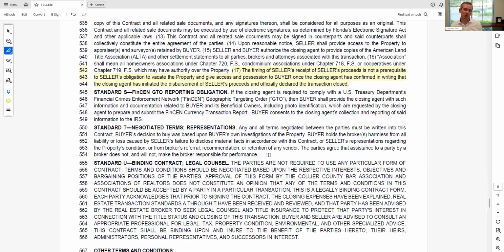This is a follow-up to page 1 about access and possession. Timing of seller's receipt of seller's proceeds is not a prerequisite to seller's obligation to vacate the property and give access and possession to buyer once the closing is confirmed in writing that the closing agent has initiated the disbursement of seller's proceeds and officially declared the transaction closed. This gives a lot more clarity. It's not the best written sentence in the world, but a lot more clarity for a couple of things. One, the closing agent declares the transaction closed. They're the ones who have the authority to do that. Number two, getting your proceeds is not a prerequisite to being closed. And number three, at the least, the closing agent must confirm in writing that they have initiated the disbursement in order to say that they're closed. So that's how we do it.